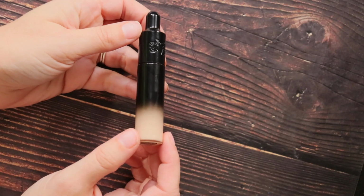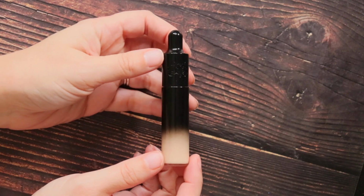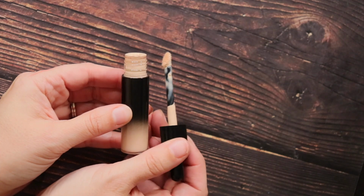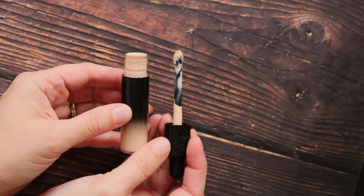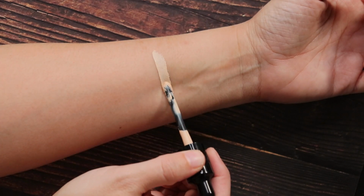So with that information out of the way, let's go ahead and take a look at the product up close. The Good Apple Lightweight Full Coverage Concealer is available in 32 shades. I picked up Light 105, which is for fair light skin with warm yellow undertones.